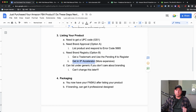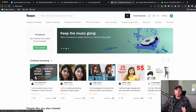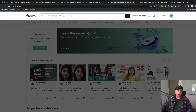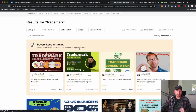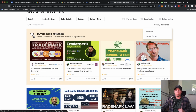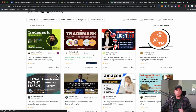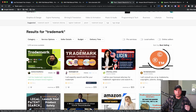You can use Amazon's IP Accelerator right here. Essentially, it's their network of lawyers saying that we submitted this trademark and you're good to go to get brand registered. Otherwise, if you want to get a trademark, I recommend using Fiverr here. You can go ahead and type in trademark, go down, click this, take a look right here, someone you trust, make sure you read the reviews. I like to sort by best selling and go ahead and find somebody right there to do a trademark registration for you. Again, do your due diligence.